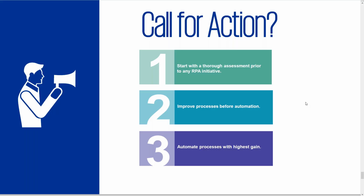Another point is that you want to leverage process mining to detect and select the areas that will gain the most value for the company from automation. Using this technology will help you a lot to prioritize automation projects.